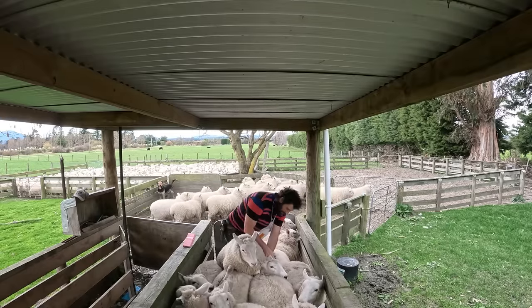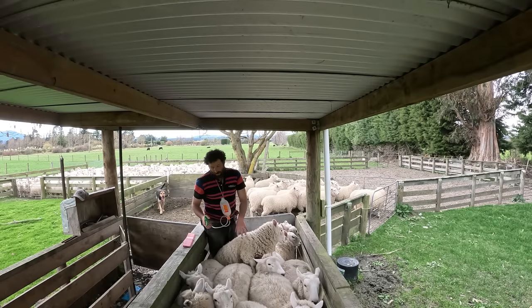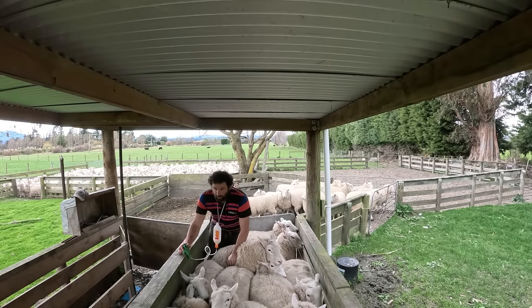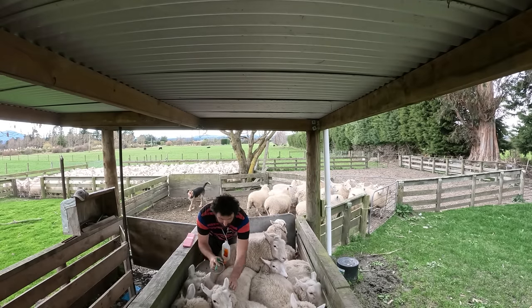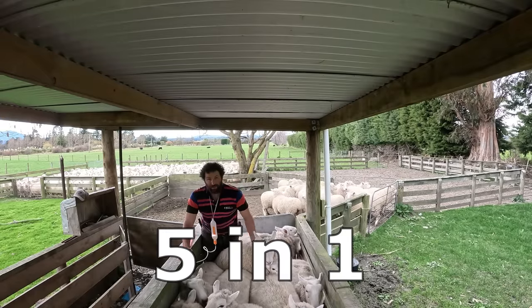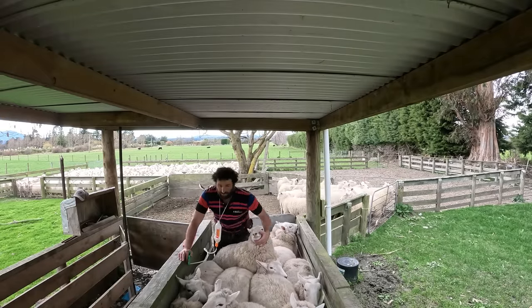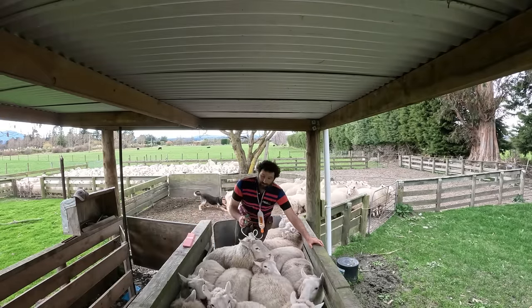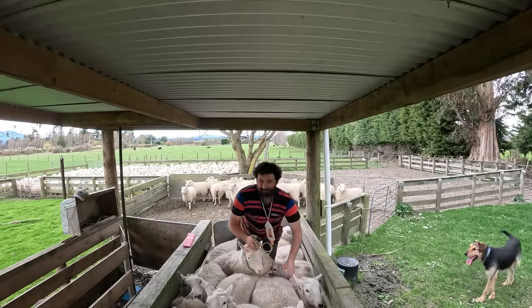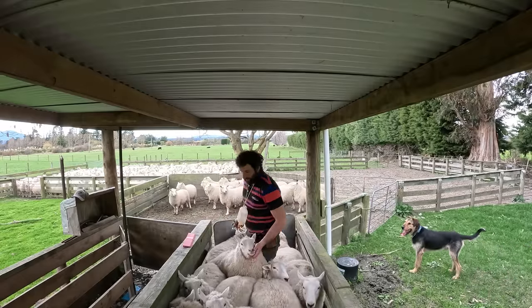What we're doing here, we've got our 5 in 1, just UltraVac, no selenium or B12. We're going to give that to them next time, because these Hoggets have never had B12 before, so they need two. Just like the heifers, they need a sensitizer, and then 4 to 6 weeks later they need a booster. So we're just going through and doing this.